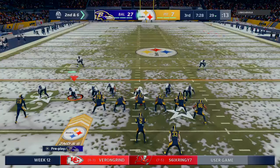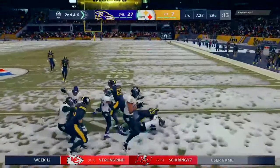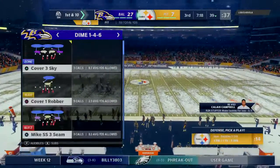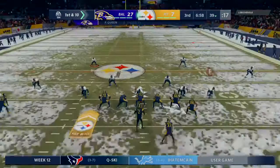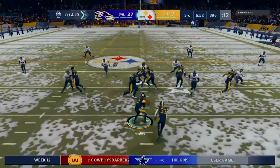Here's Huntley. Oh, it's a screen pass. That's complete. And he gets this one just shy of the 40, down at the 39. It's a first down on a gain of 10. They ran that one well, and not only did they pick up a nice chunk of yardage on the screen, they sent a message to the defense. Rush the passer all you want, but you better be careful. We can hit you going back the other direction.